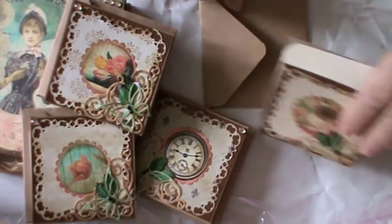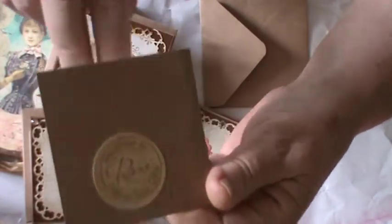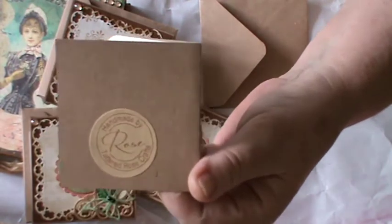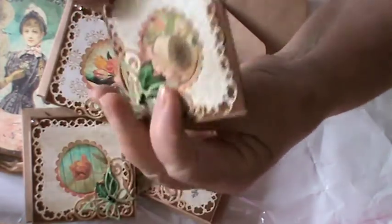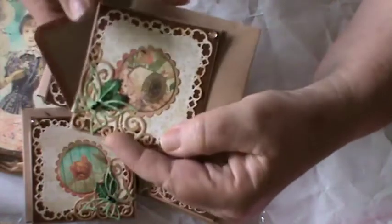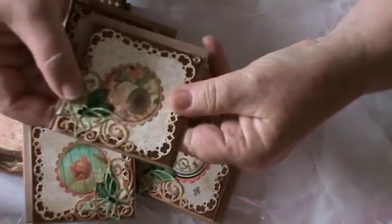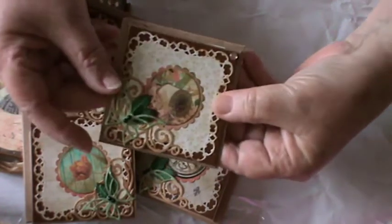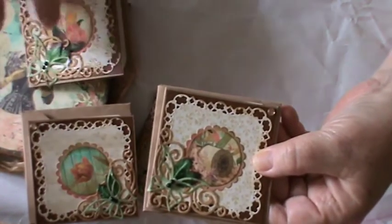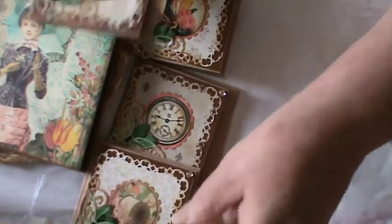I'll just take one out, and again, Rose's monogram on the back. So whoever is lucky enough to receive one of these cards is, I'm sure, going to absolutely appreciate all the work that Rose has put into her entry. Everyone has done such beautiful work, and I really do feel very, very blessed to have received some gorgeous entries to date. I really, really do.